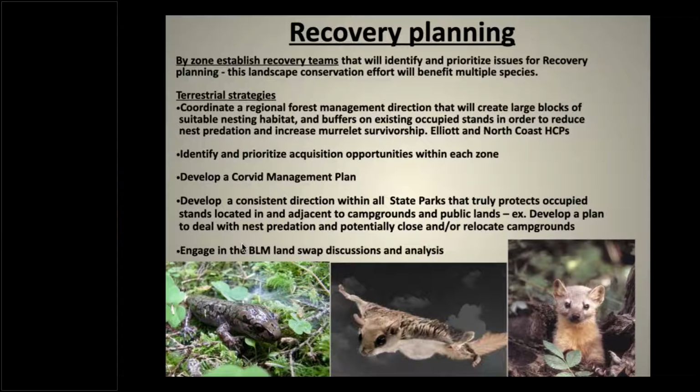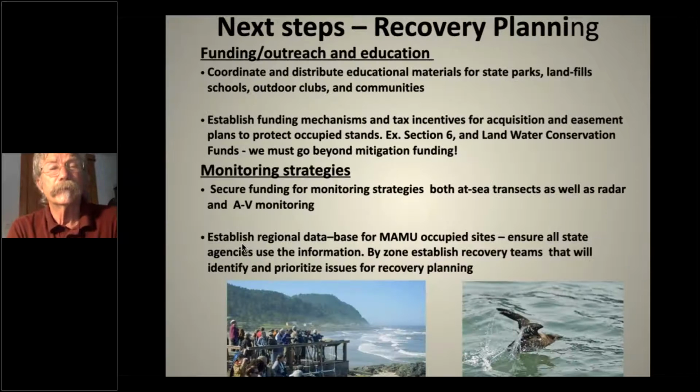And when we talk about it, you're talking about educational materials, funding sources for Section 6, which is a recovery funding strategy under the Endangered Species Recovery Strategies. And then, of course, the Land and Water Conservation Fund, which has just gone into permanent status, which kind of surprised many last year. It was a bipartisan effort to make that permanent. So that was really powerful. And then, of course, dealing with a regional database. So there's a list of actions that we need to be dealing with, and some of these are in play, but can we do more? Yes, we can do more.